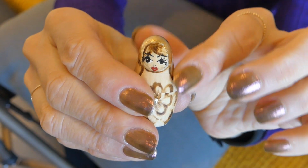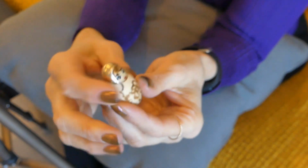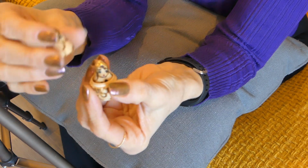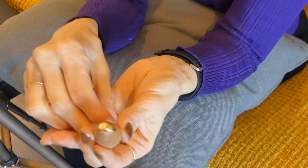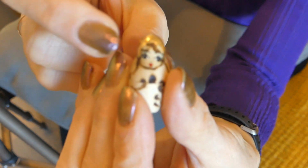Okay. Let's see if there's a number 9. Yep. There's a number 9. This just brings out the child in me. So I'm pretty sure that there would have been 10, because usually they end with one that doesn't open, and this one still opens. Look at how teensy-tiny.